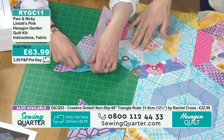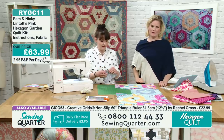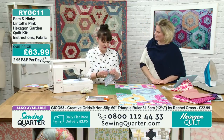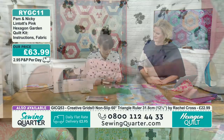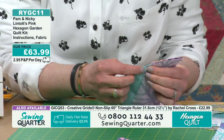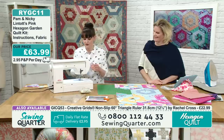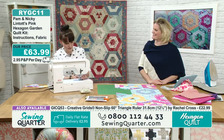I mean, I guess this is another option, isn't it? You could do the more scrappy. You could. I quite like the more scrappy. So when we bring these edges together, because the seams are going in opposite directions, they nest really nicely. But the proof is, I'll see if what I'm saying is true. I'll sew these together without pinning them.